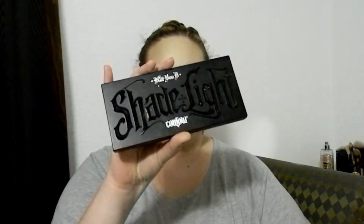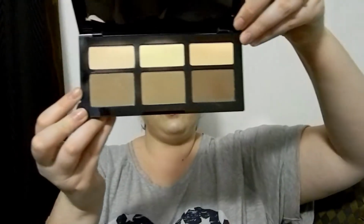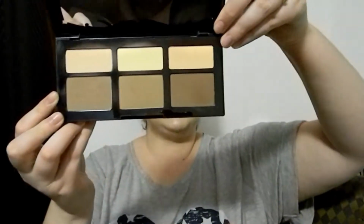After powder, we are going to go to contour. So the first thing I have for contour is the Kat Von D Shade and Light palette. This palette is another ride or die for me. This is perfect for setting the under eyes, setting the contour, everything. Again, an amazing mirror. It is perfect for everyday use. It is beautiful. It has great pigmentation.